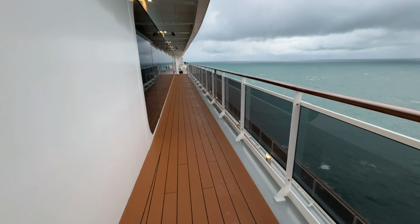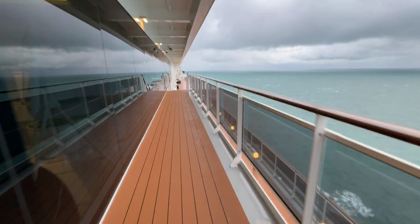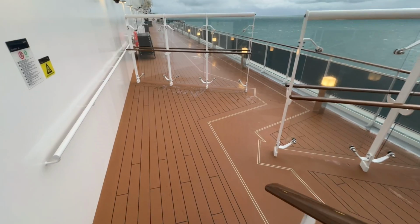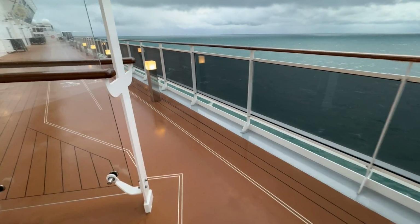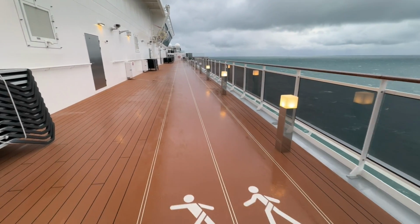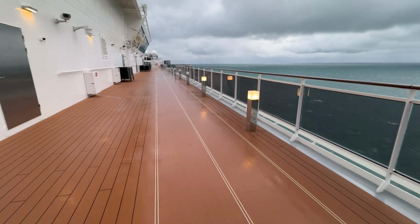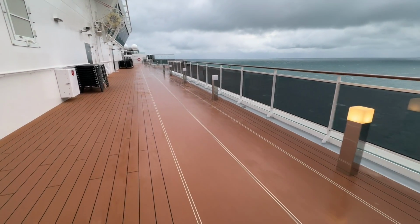Now let's take a look towards the front of the ship. So we're going to walk all the way around till we get to the main pool area. This part of the ship is also used as a walking and running track, so runners on the left, walkers on the right, so you can go round and round this, get your steps in, and then you won't feel too guilty when you go to the buffet later.